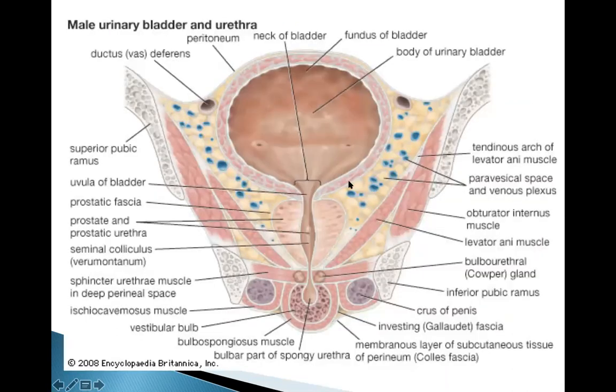So this is looking a little bit more depth into the pelvis. So these are the pelvic bones. So this would be the iliac bones on either side. And then you have basically this recess down between the two pelvic bones, which is filled with adipose and a venous plexus, those blood vessels. We see basically this is the back end of the bladder. These are the two ureteral openings. You can see the trigone right here and the urethra.